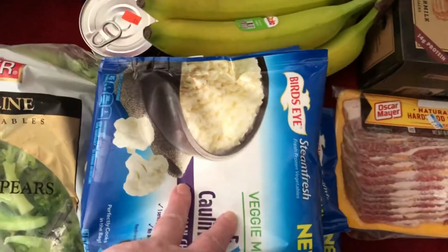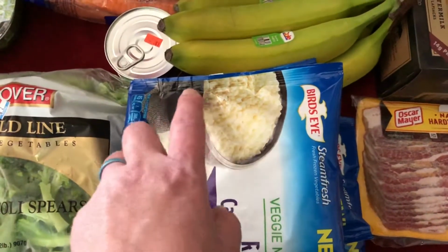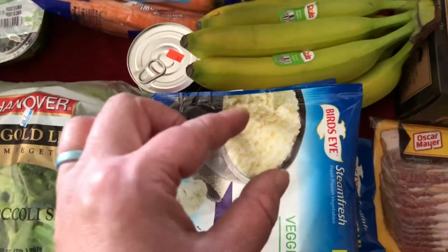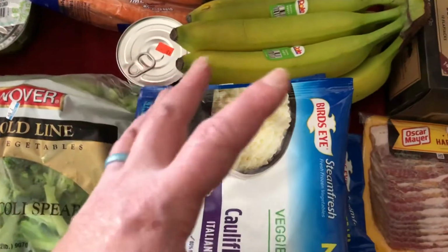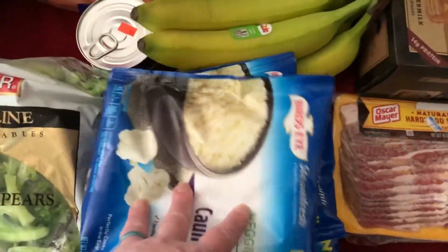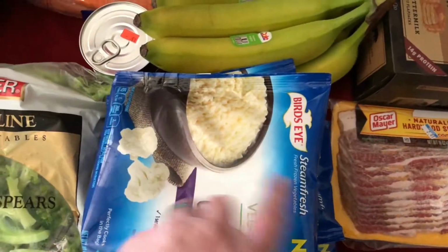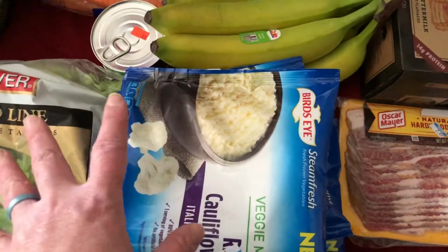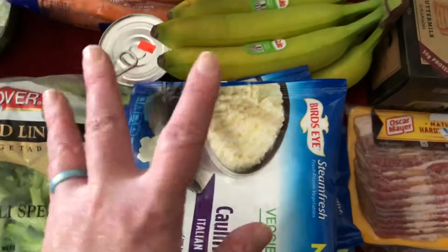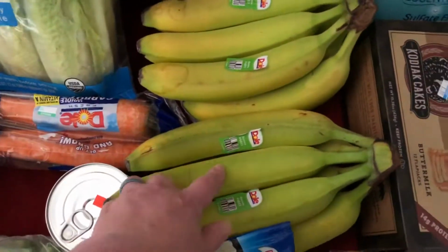Just brown up some ground beef, some garlic, a little bit of onion, just a teeny tiny bit of olive oil, depending on your preference for ground beef, if it's fattier ground beef or not. And then add this to it when your veggies are soft, and let the cheese melt. Wonderful. Even my picky husband loves this too. Doesn't even realize that it's not rice. Absolutely great.